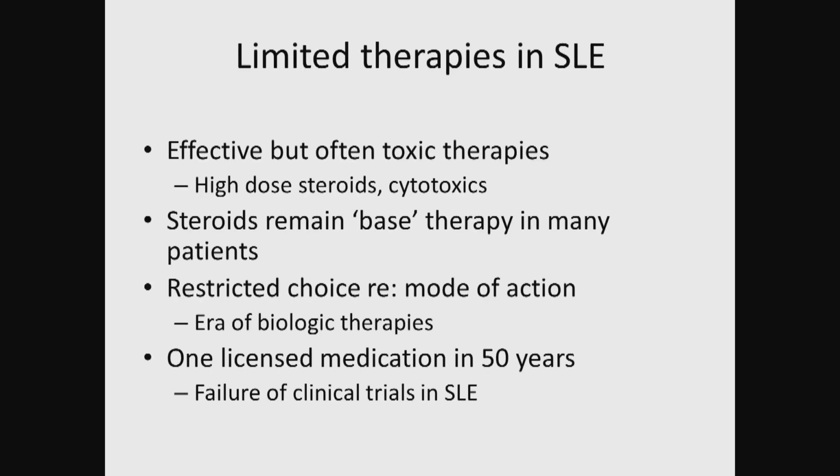And one of the problems we have is that we have limited treatment options in lupus. If I put this slide up in rheumatoid arthritis, I could fill it with a variety of different biologic treatments that are all very effective. I can't do that in lupus, unfortunately, and steroids often remain the base treatment.